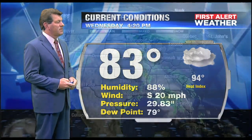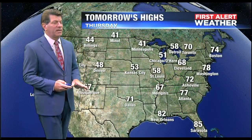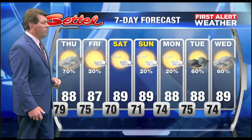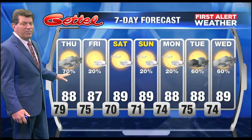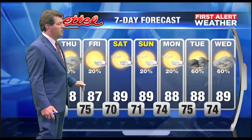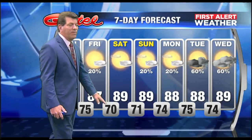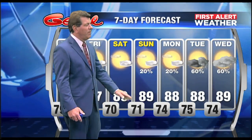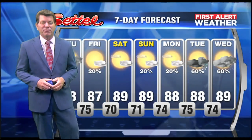94 heat index. The winds are out of the south at 20. And as far as the cooler air goes, it's still to our north. We're going to tap into a little bit, as I said, a little bit later this week. Temperatures in the 50s in places over the central U.S. 70% chance for rain tomorrow, so we'll still see these showers moving onshore. They'll be scattered. And then temperatures very close on Saturday morning, I should say, in the upper 60s in some locations, but we'll still stay pretty warm into the upper 80s right in through the weekend.